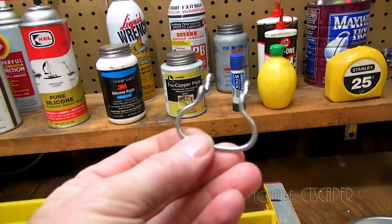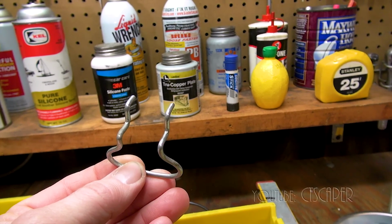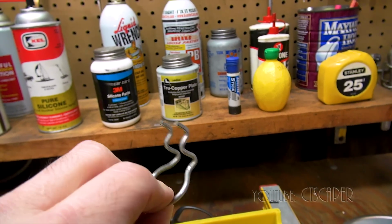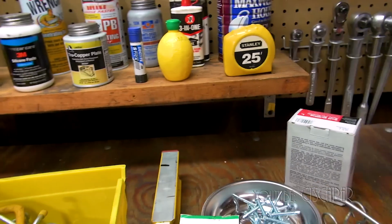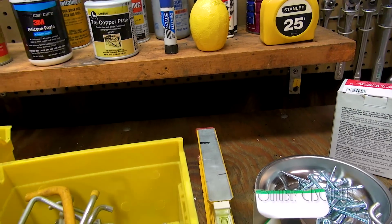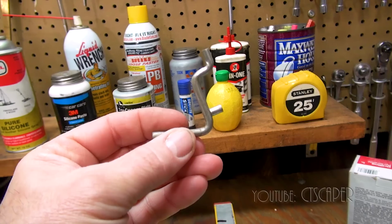This is that little one I use for the pliers. I said I like 1/4-inch hooks more than 1/8 of an inch hooks. Unfortunately, sometimes you can only find it in 1/8 of an inch, so you just go with it. And then there you go. That's a 1/4-inch J hook.